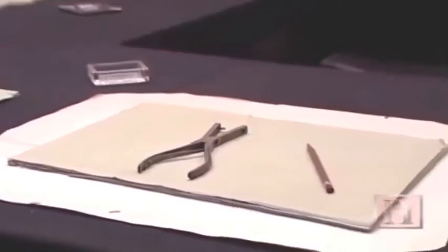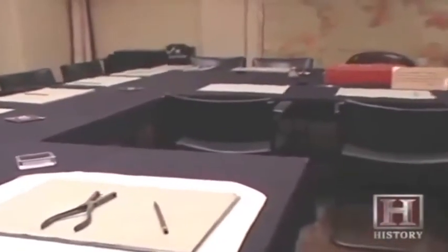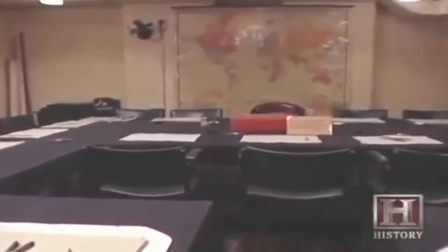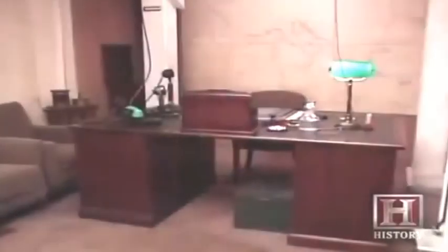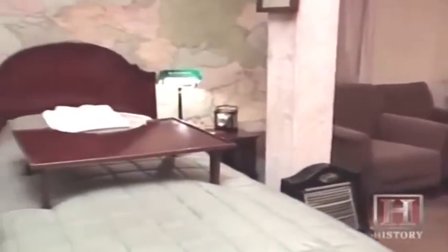Converted from a series of small basement storerooms in 1938, the Cabinet War Room served as the underground nerve center from which Churchill and his war cabinet led the fight. The configuration of the Cabinet War Rooms in 1940 was about 21 rooms, making up about 1,000 square meters. But when it extended in 1941, it occupied somewhere in the region of about 100 rooms and was literally 3 times as big.